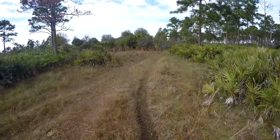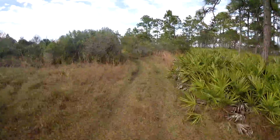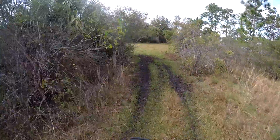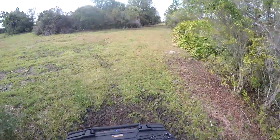Oh, there's a deer down here. We'll see if he runs off or not. Oh, probably couldn't see it on the camera. There goes another one.